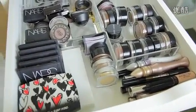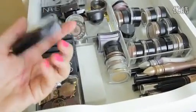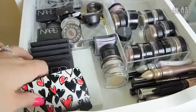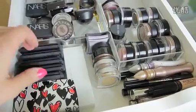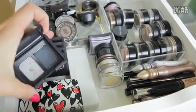So in here I keep all of my single eyeshadows. Down the side here I have my Lancome Albert Elbaz palette, which I love. I've got a Soap and Glory palette, an empty MAC quad that I use when I travel. I've also got NARS duos, a lot of these. I'll open a couple of them to show you. I love NARS eyeshadows, they're amazing.